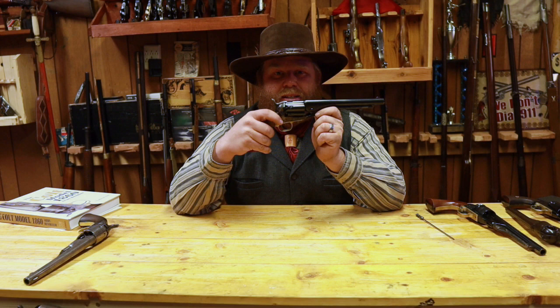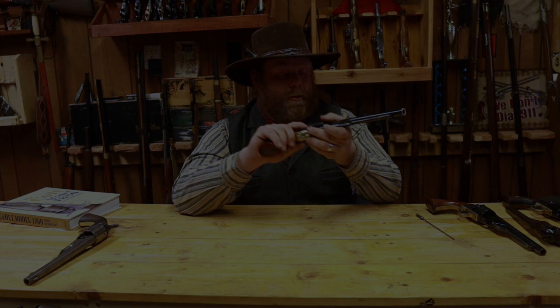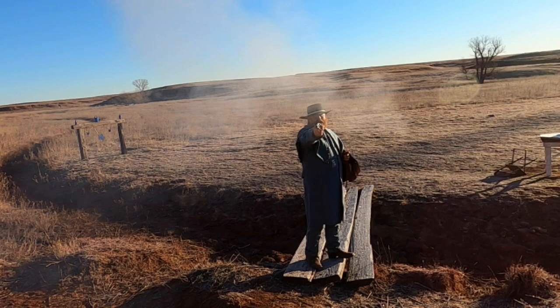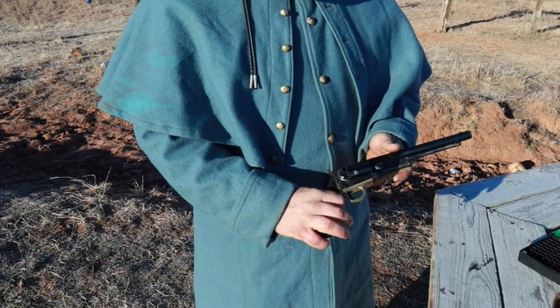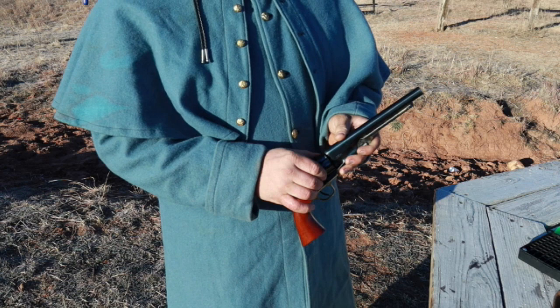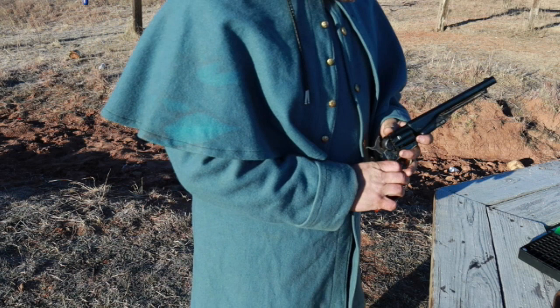See how we like this Cimarron imported Uberti. All right, now it's time to load her up. Just like any other cap and ball revolver, we're gonna put it on half cock. Now that last round of cartridges we ran through wasn't even lubed, so the gun is still functioning perfectly fine. This particular gun does have a very tight cylinder gap, and so it does fall out quicker than most Colts.